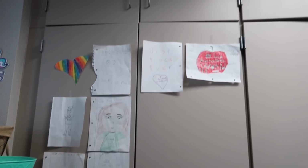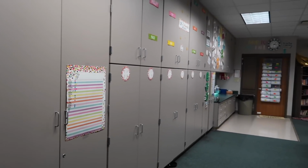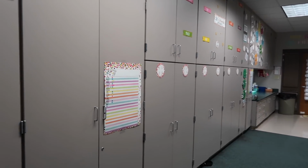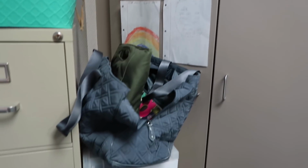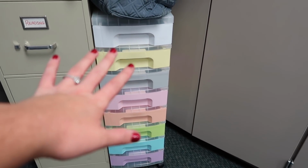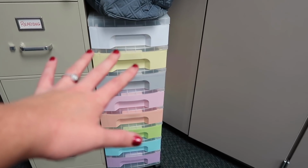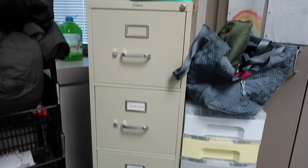And if you can tell, we have quite a bit of storage at my school. It's a blessing and a curse. Sometimes I wish I had more wall room, but don't always have that. And yeah, so I just keep math things in these drawers. Really, I want to find a new use for them, but that's what's in there right now. This is my filing cabinet.